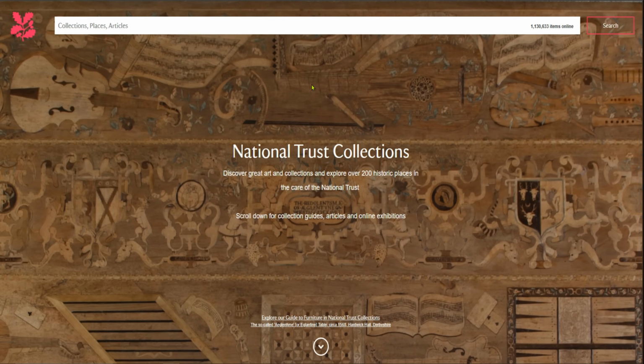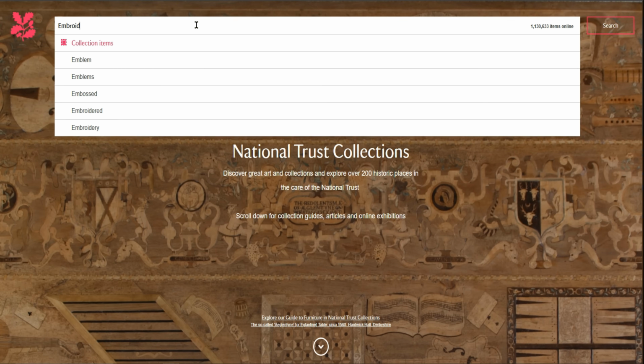So we're going to go to the National Trust Collections now. This is actually a website in its own right, www.nationaltrustcollections.org.uk. So this goes straight to the collections. It's over 1 million items in this. So you're going to be a while. Make yourself comfortable. So again, I've just put embroidery in because they do have other things in the National Trust, not just embroidery. So I'm going to type embroidery in that search box at the top.